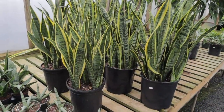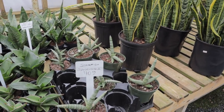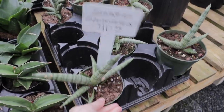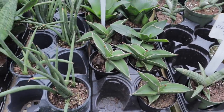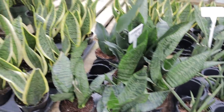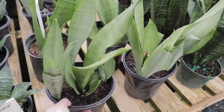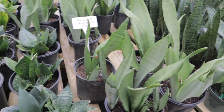So here we have their Sansevieria section. And not gonna lie, they have a lot of stuff here that is very tempting. They have the Starfish Sansevieria for $10.95. Look how cool that is. And they have the Samurai Sansevieria and Cylindrica. Then they have these fun like ones here. They do have Moonlight Sansevieria, which I've kind of been looking for. I think it's a little too big for me. But they're healthy and they look great.